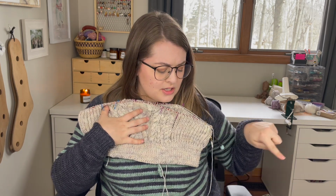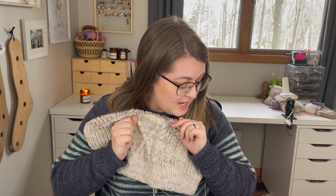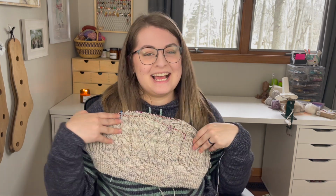I will say the pattern doesn't have a ton of sizes, which is not like Ozetta. I don't know if it has something to do with the cables and she had a hard time grading it, but it has a smaller amount of sizes than normal, which is weird. Anyways, back to the Amara. I'm knitting a size 4.